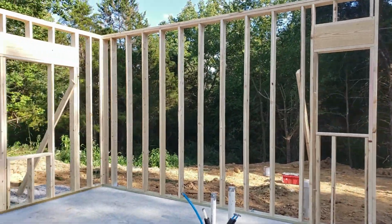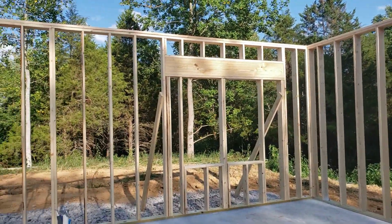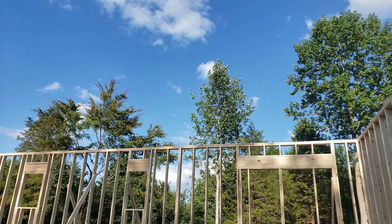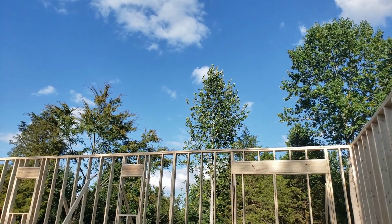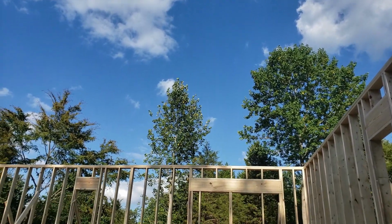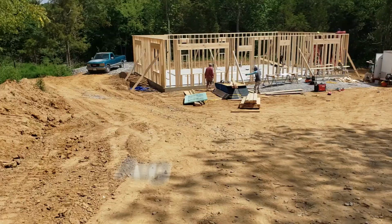Man, those 10-foot walls really give it some shape. Can't wait to look up. Man, that's a pretty view right there. Maybe we don't need a roof. All right, maybe we do.